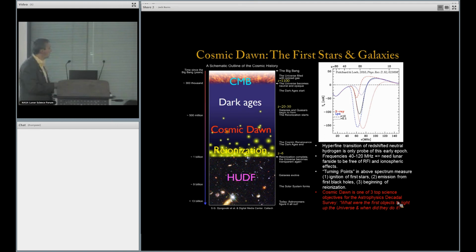This is the Hubble Ultra Deep Field, and it shows that we have a universe that is all ionized, that is, ionized gas between the galaxies. How do we get from here to here? Well, we have very little structure to a universe that is filled with structure. And this is where a lot of the action is taking place.